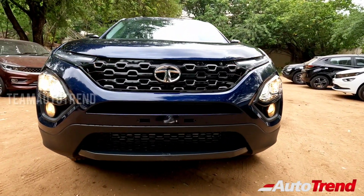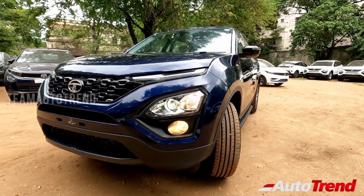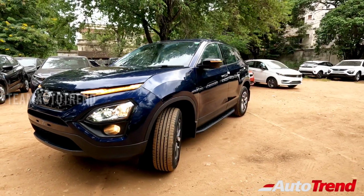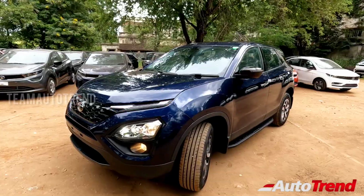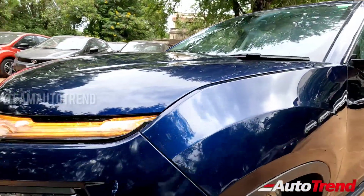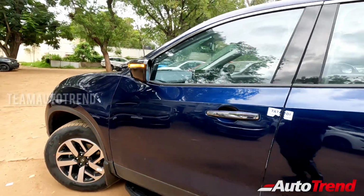So in the first glance, just like the Tata Safari, the Harrier looks impressive in this Royal Blue, as it complements the sharp creases and angles on the Harrier's muscular body. Just as we have seen on the Tata Safari, the paint quality is very impressive, and the chrome finished door handles and the window overline are very well highlighted on this dark shade.